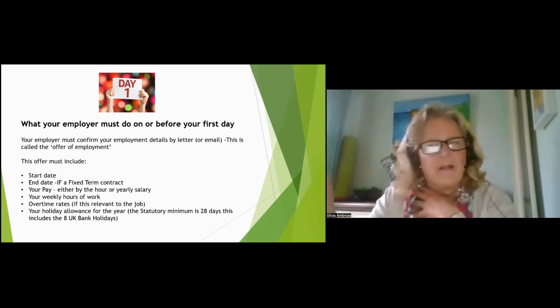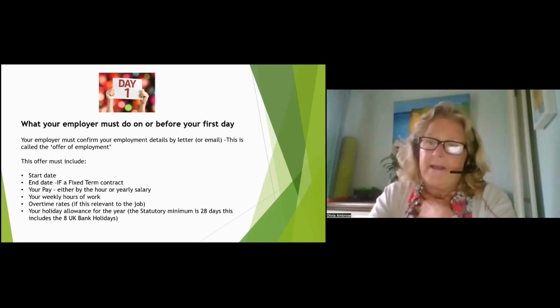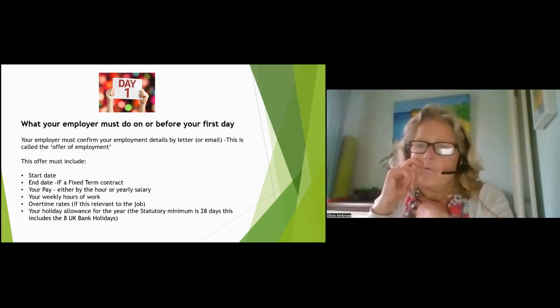So that there may be an end date on that contract. It must say what you're going to get paid, the gross pay, not the net pay, the gross, which is the total amount, and your weekly hours of work. Now, this could be part-time or it could be full-time.